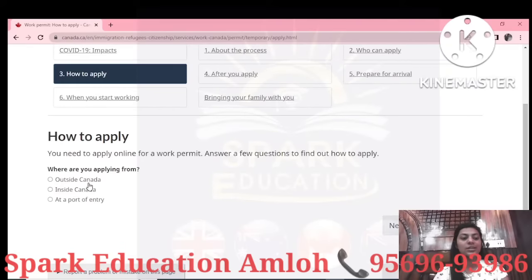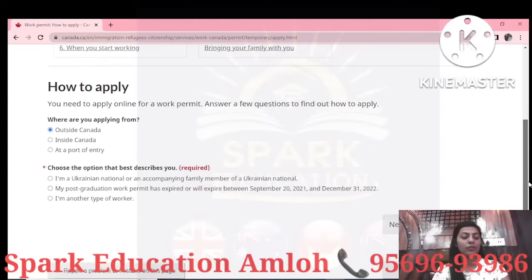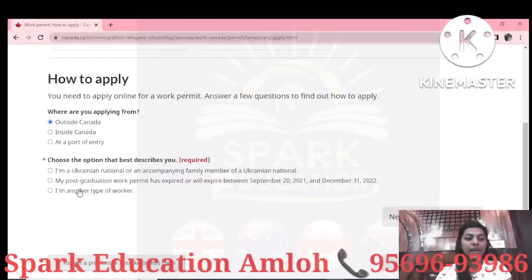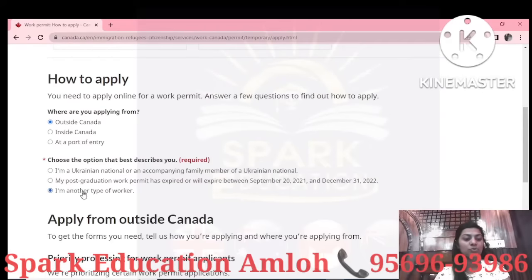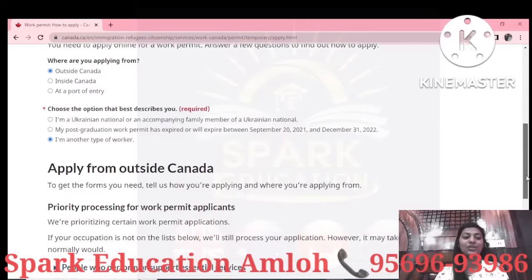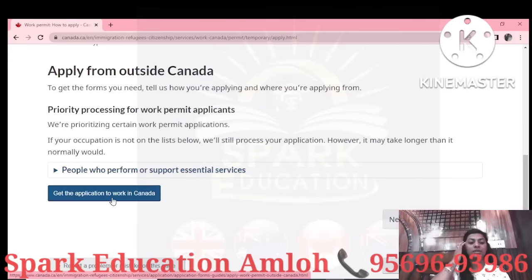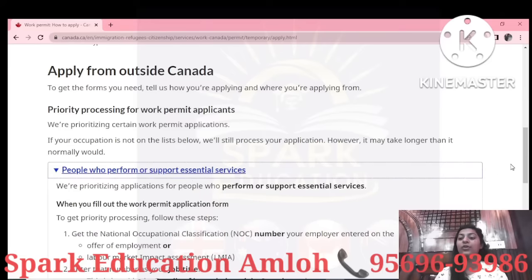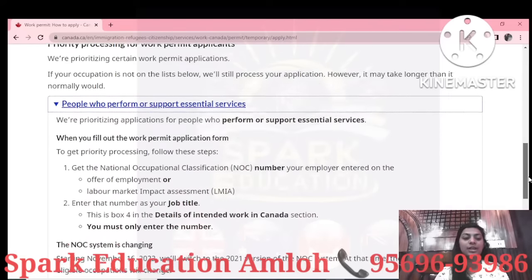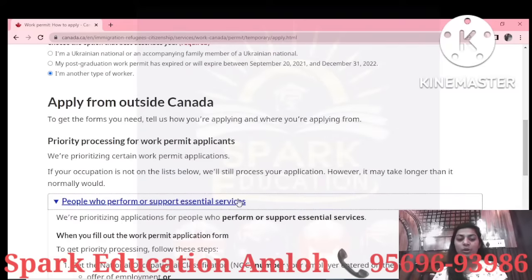My first question is where you're residing, where you're applying from. I'm applying from outside Canada, as we said. And then I am not a postgraduate, and I am not a Ukrainian. So I'm going to another type of worker: people who perform or support essential work. If you are going to work as an essential worker, you can check in here. I know what I'm going to type in.